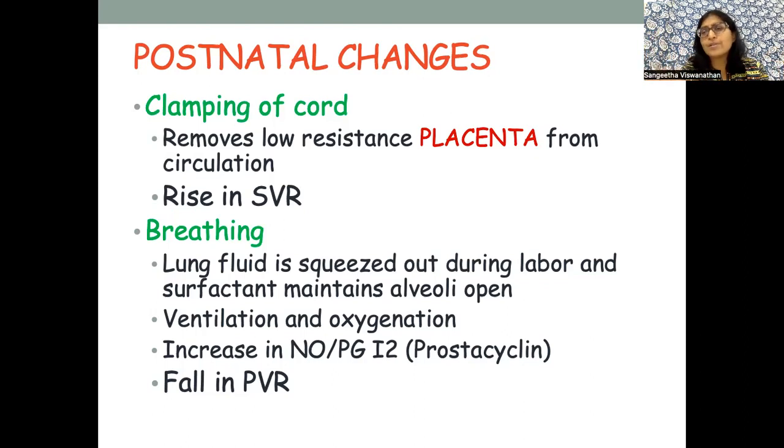Once the chemoreceptors have been triggered, this makes the newborn take spontaneous breaths, and this results in an expansion of the alveoli along with intake of oxygen. So there is ventilation and oxygenation, and both of these have a vasodilatory effect on the pulmonary vasculature. In addition, there is an increase in the level of nitric oxide and prostacyclin. All of these factors result in a drop in pulmonary vascular resistance. This continues to drop and reaches normal levels by about 3 weeks of age.